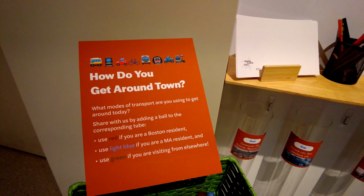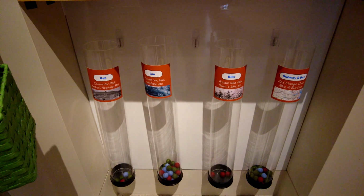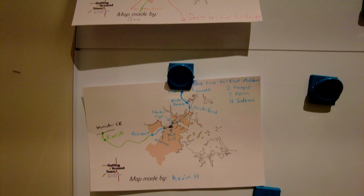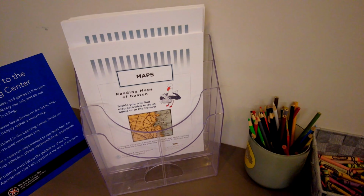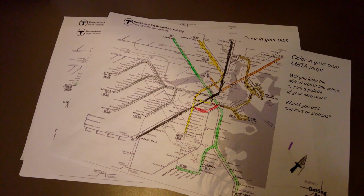And this is a fun, engaging survey where visitors can draw their own map and vote on the question, how do you get around town? And here's a challenge for Bostonians. Are you confident enough to reconstruct today's MBTA system map? The renowned Spider Map showcased a modernist design depicting transit lines radiating from downtown Boston.